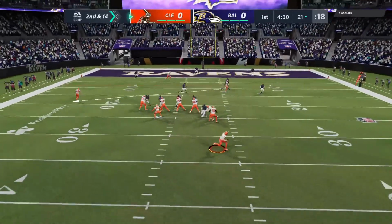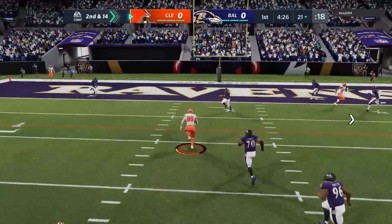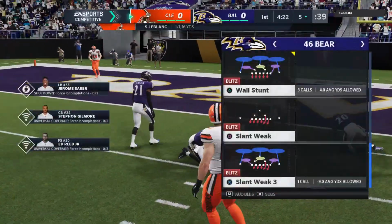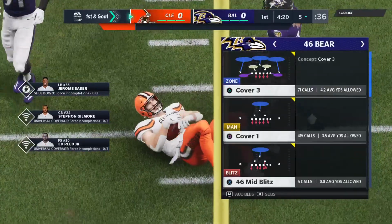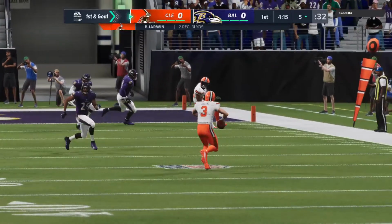Looking to throw on second down. LeBlanc escaping the pressure right. This to Jarwin. And able to get him down, but he does reach the 5. Catch number 40 for him on the year. It's a first down.